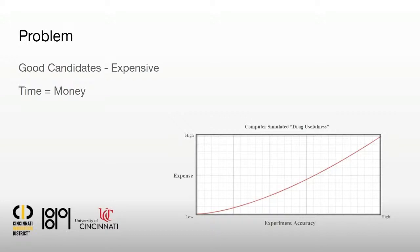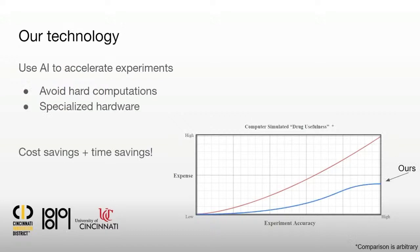Our solution helps these teams navigate these challenges by offering a tool to do more accurate simulations faster. We've developed an AI that approximates the complicated and inefficient chemistry computations that make these traditional simulations so expensive. We're able to reach nearly the same accuracy as the high-end experiments, but our method is much faster since we simplified much of the hard math, and we're able to use specialized, highly optimized, very efficient hardware.